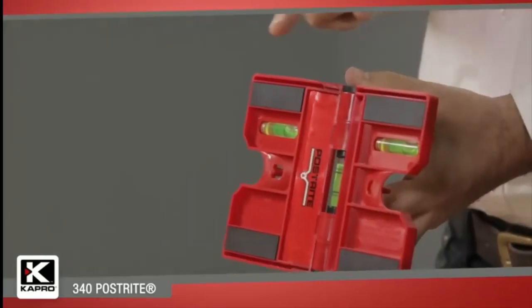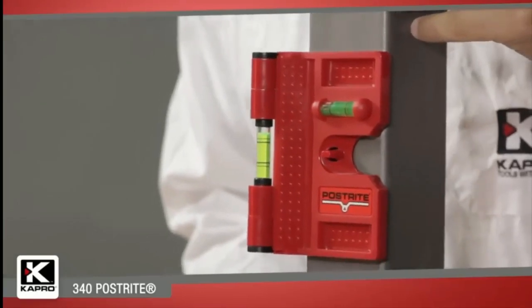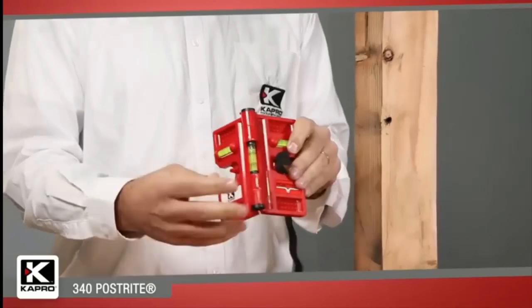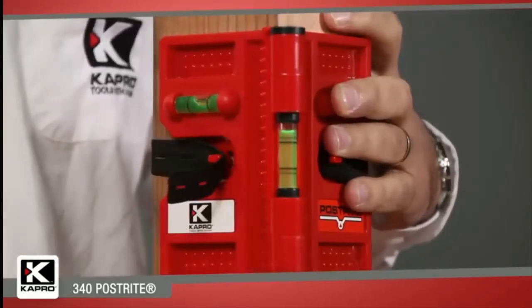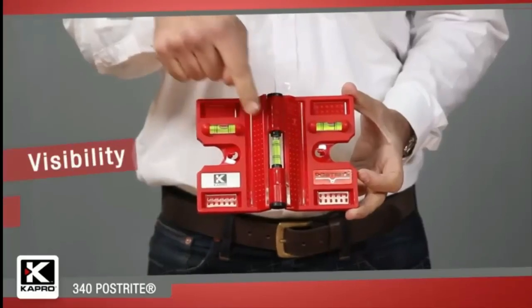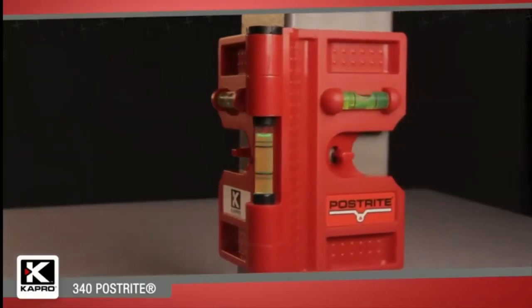The 340 is designed with four powerful magnets for use on metal surfaces and pipes, making it a perfect tool for plumbing applications. For non-magnetic surfaces, such as wooden posts, the 340 Post-Rite has a strong and easily adjustable elastic strap. The 340 is designed with three clear and accurate vials, two horizontal and one vertical.